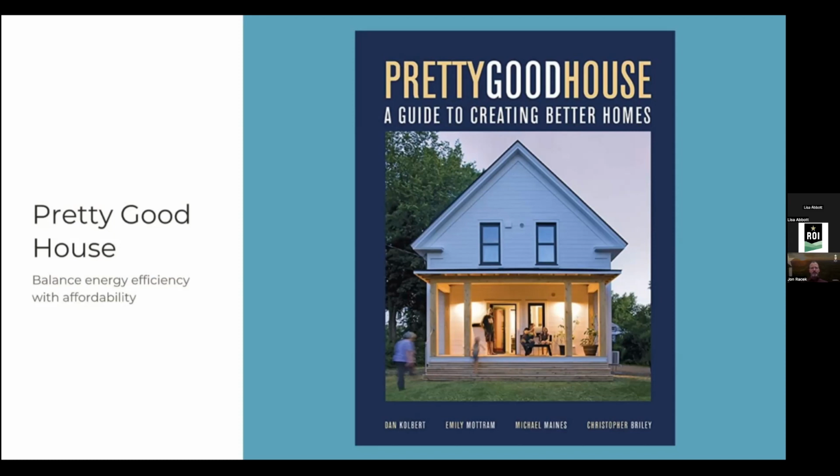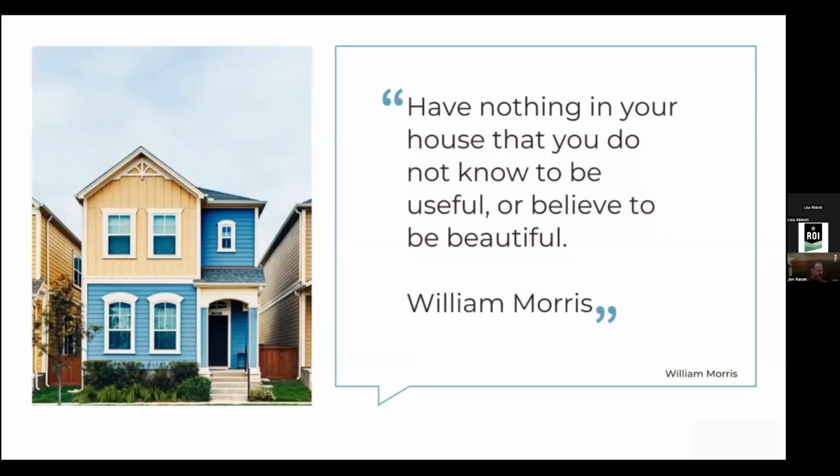It's a sensible approach to how we create energy efficient houses without spending thousands and thousands of dollars. It's written by builders and architects, and they provide a very practical approach to building what they call this pretty good house. And then I guess I will finish up with this quote from William Morris, who's a hero of mine: Have nothing in your house that you do not know to be useful or believe to be beautiful.